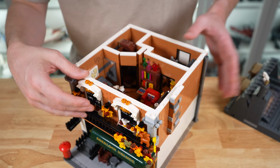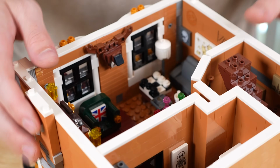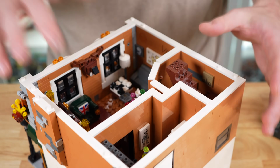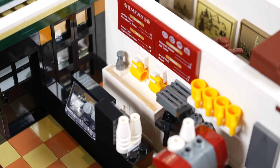And then one of my favorite things is the mirror on the side here. The mirror is a pretty good mirror for a brick built type of set. Oh, and I almost missed it. We've got the deer head again, but yeah, this is a nice sizable room that you're able to place figures in. So that brings us to the bottom floor, and we are right into the cafe.